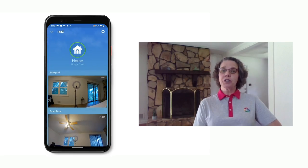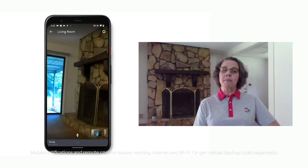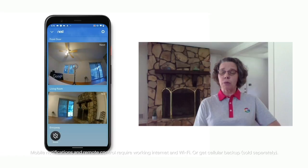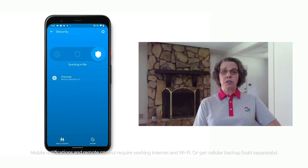And finally, with the Google Nest app, security is more simple than ever. You can control and manage your security system and cameras all from your Google Nest Hub Max or on the go from your Pixel 4. I hope that segment gave you a better understanding of how our products can help you stay secure and safe.